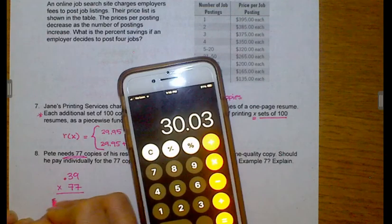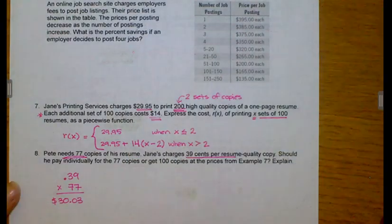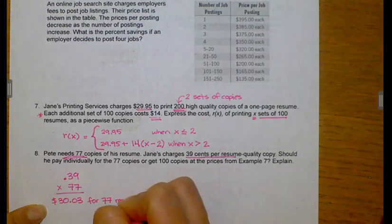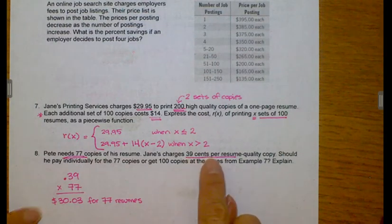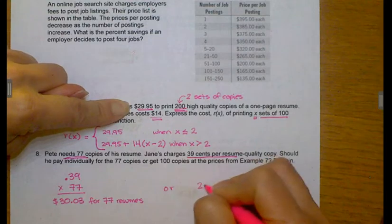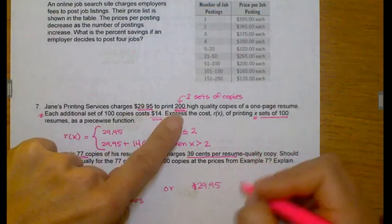It's costing him $30.03. Okay, this is paying for 77 resumes. That's the cost if he does this deal here. The other option is he just pays the $29.95, and this is for up to 200 copies.